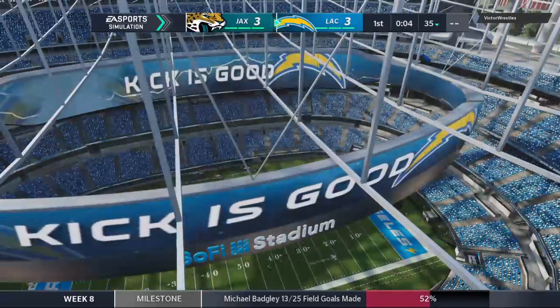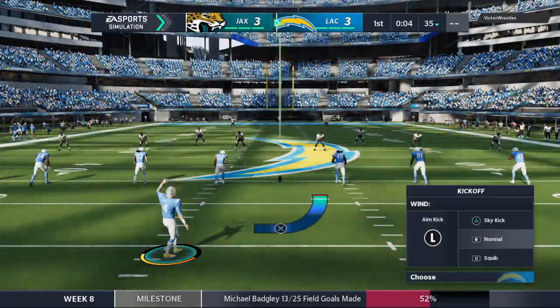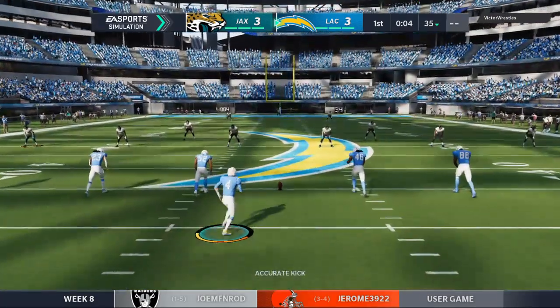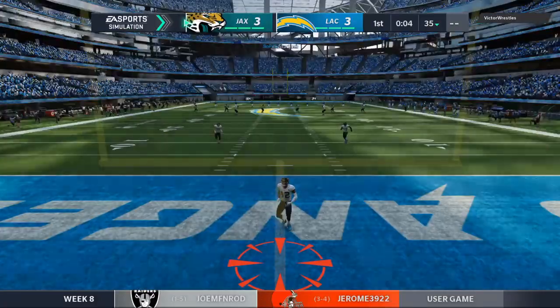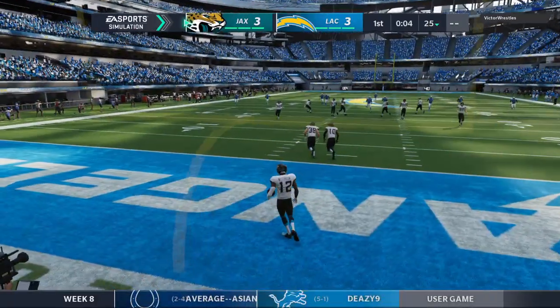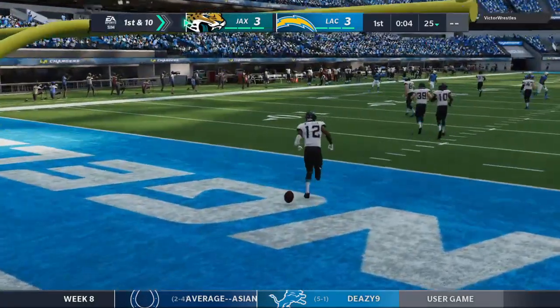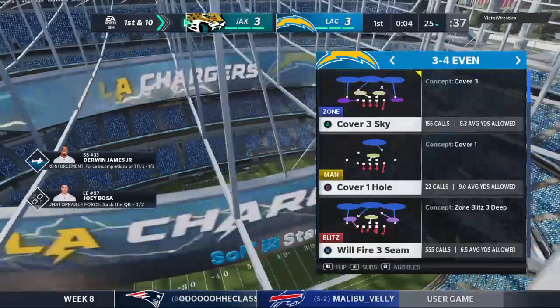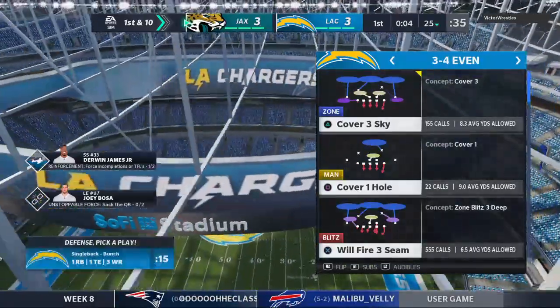So matching field goals on our opening 2 drives. Yeah, it feels like 2 boxers feeling each other out here in the early going of the game, right? Exchanging some jabs, but none of the heavy stuff just yet. Each team with a possession, each team with a field goal as the kick is away. Fair catch made at the 25-yard line. The Jaguars take over 1st and 10 at their own 25-yard line.